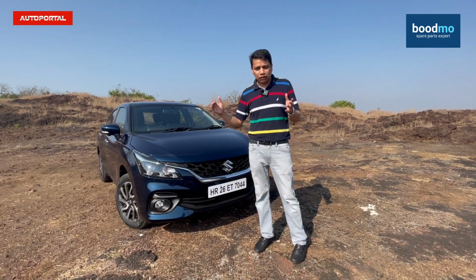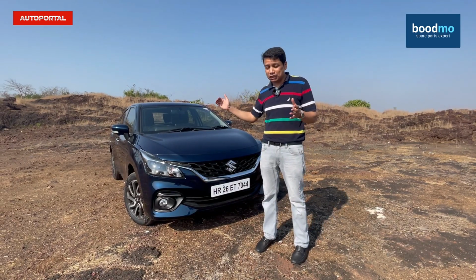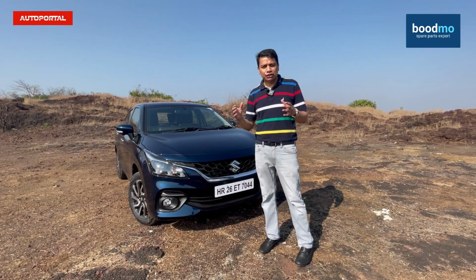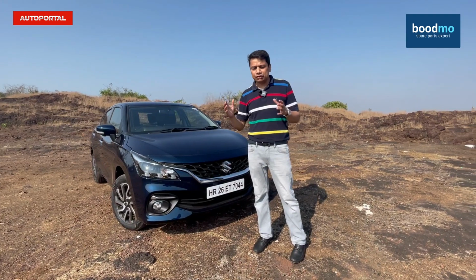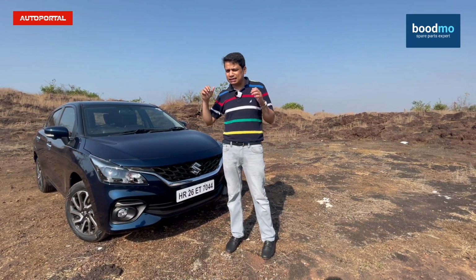In terms of the overall structural rigidity, Maruti Suzuki claims that they have improved that as well, and this car is much stiffer than the outgoing model, and they've also used high tensile strength steel on this car. So in terms of the build quality, it should be better, but we'll check the build quality once we get inside the cabin. We'll shut the doors and just hear that noise.